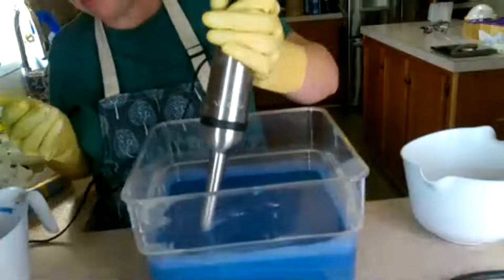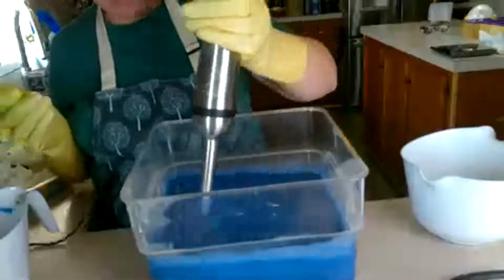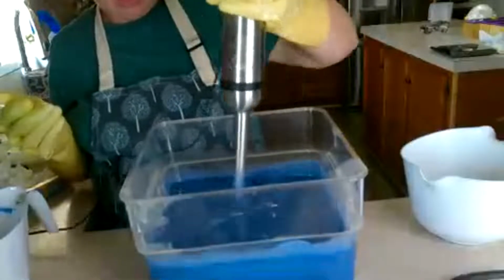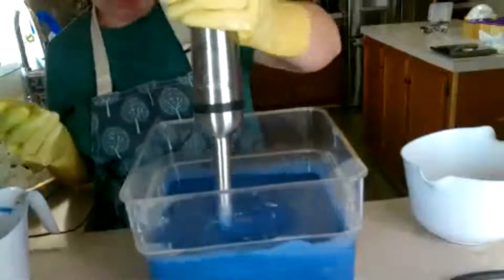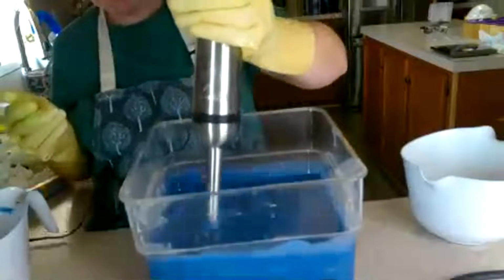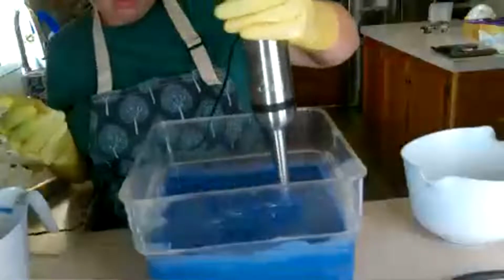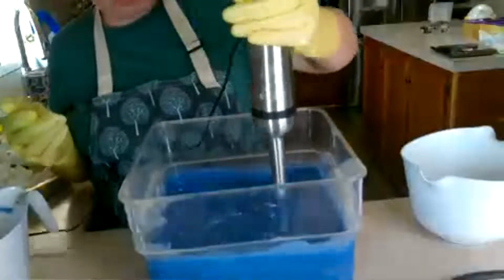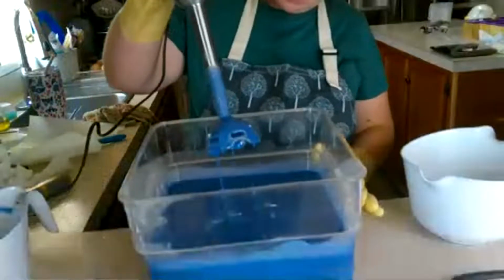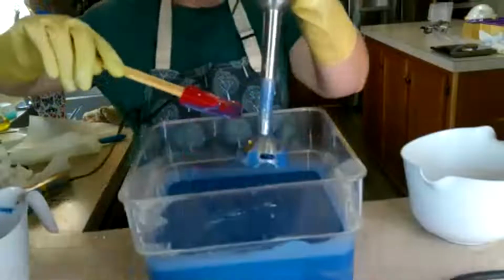Good, because trying to throw in mica powders in the batter is iffy. You're going to end up getting little spots in there that don't want to mix up. I've done it, and it's just better to mix your micas in some oil or your fragrance oil beforehand. Okay, that looks pretty thick. That's beautiful. Okay. We're going to scrapey.